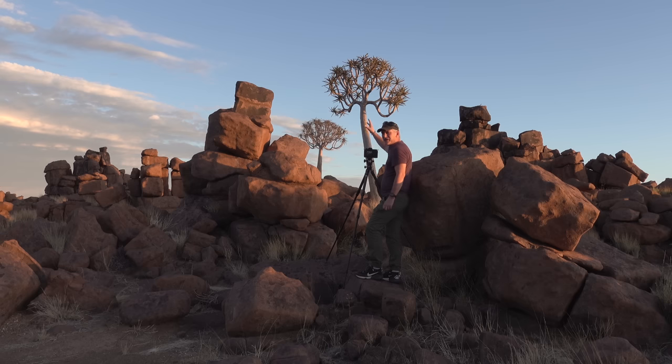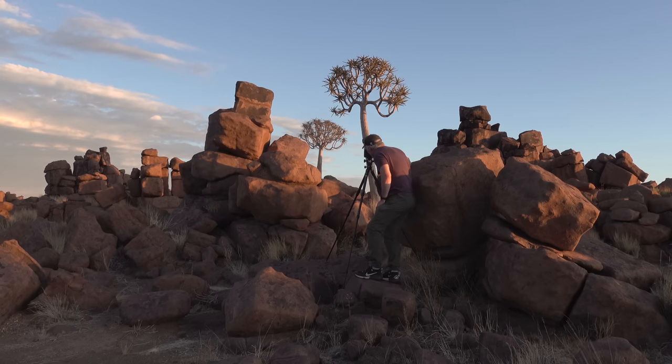We have two trees and then it's surrounded by these boulders. And of course we have really beautiful light right now. That's only gonna last another 5 or 10 minutes. But yeah, it's beautiful, really is beautiful. Over to the east here, we do have some clouds. So I'm hoping for a bit of color in the clouds as well.